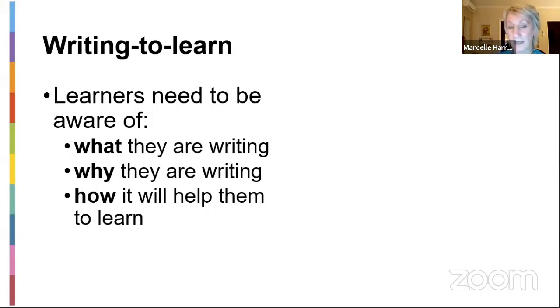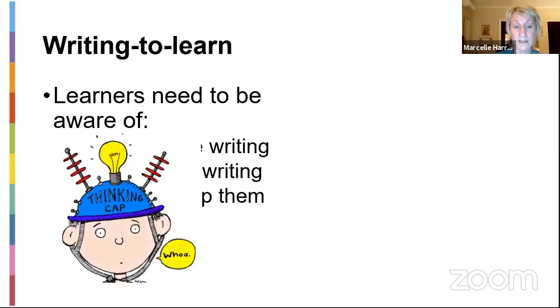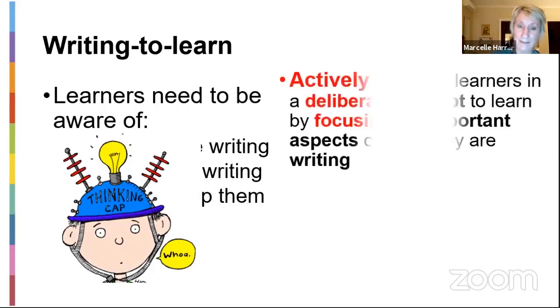Okay, how is this going to help me to learn? Because I will learn how to compose a letter. I will learn how to design a CV, and this will help me to learn because I will remember how to do it. So I'm going to have to put my thinking cap on. I'm not just going to be mindless anymore. I'm going to think about what I'm actually writing.